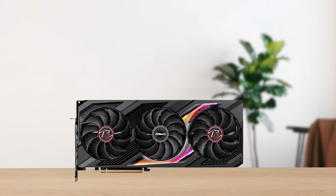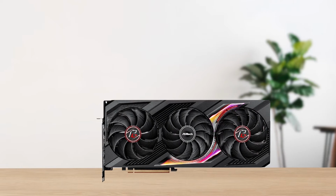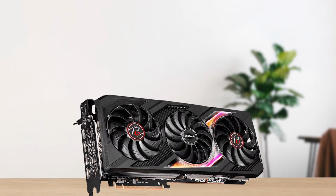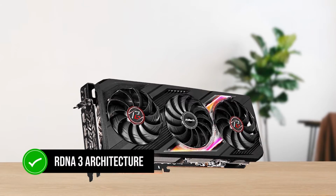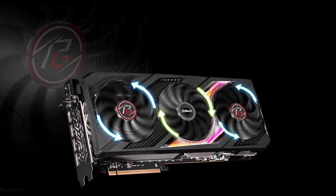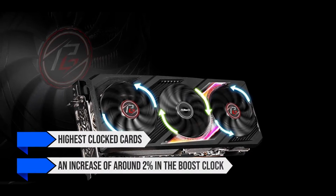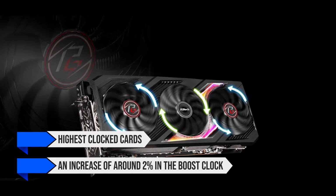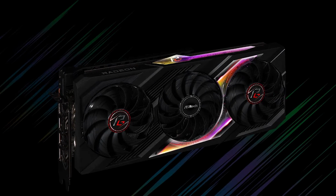AMD's Radeon RX 7900 XT is the second best card from AMD, topped by the RX 7900 XTX on the RDNA 3 architecture. The ASRock Phantom Gaming variant is one of their highest clocked cards, which witnesses an increase of around 2% in the boost clock compared to the stock version from AMD.